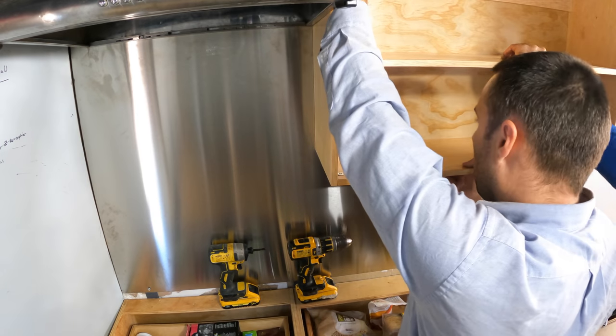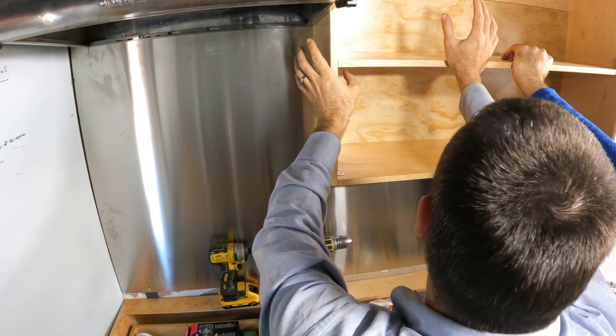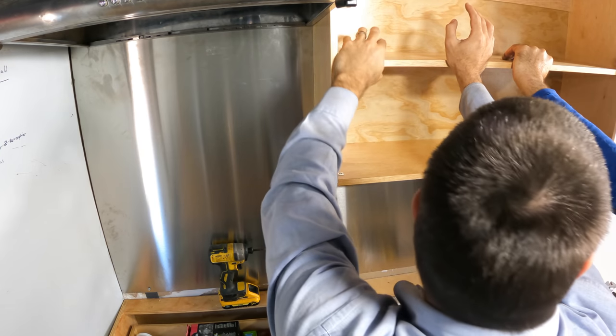I'm going to hold it and you level it. I'm wondering if we just do a bit of a calculation as to where we're going to have the top, because we've got to figure out where the insulation and everything is.